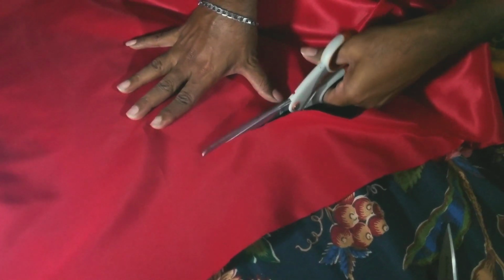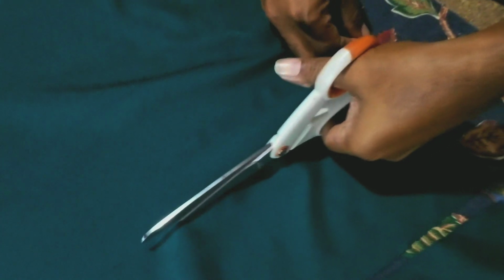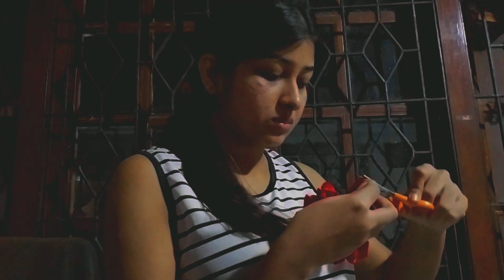Tati helped a lot in cutting the fabrics too. It took us a very long time. We had to finish making the order from one day because we had to deliver it the next morning. We worked until midnight and completed the order so that we could deliver it in the morning.